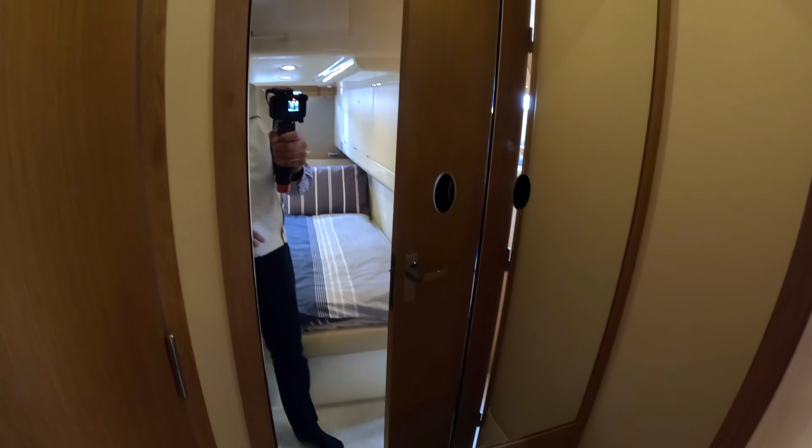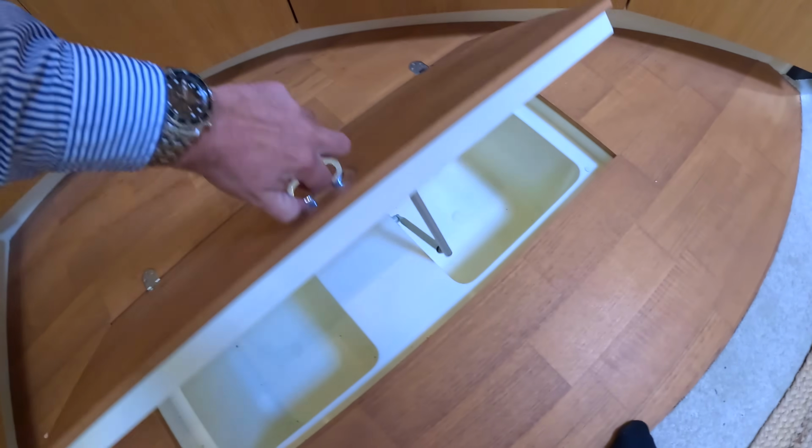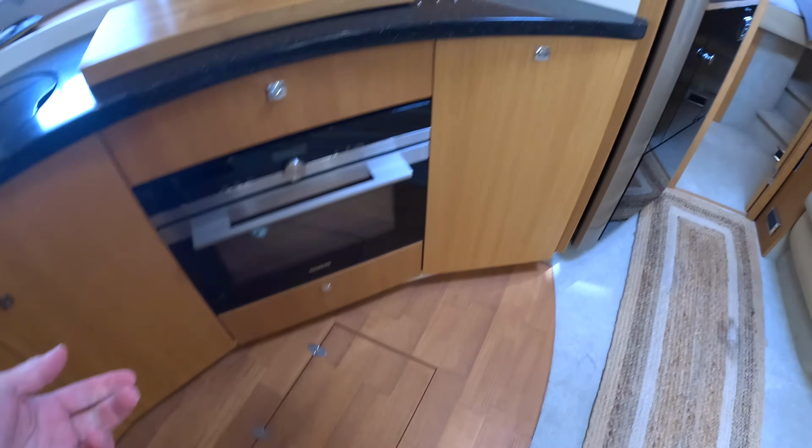If I just shut that door, you've got a couple of drawers there, and good size wardrobe there with some additional cushions. Typical Fairline, you've got some storage here in the floor, completely empty, but if you are again on board for longer periods of time, that's nice to have.